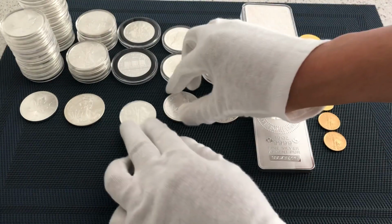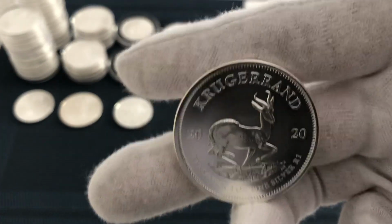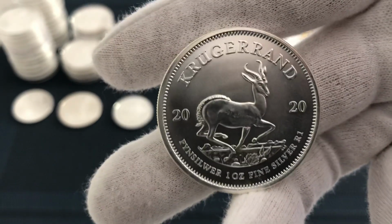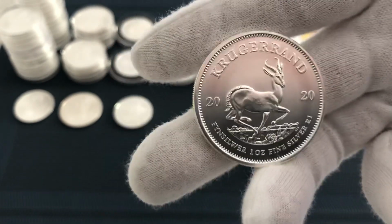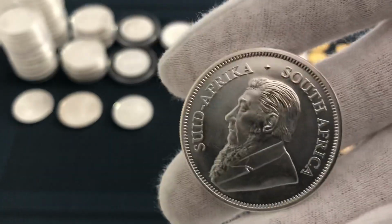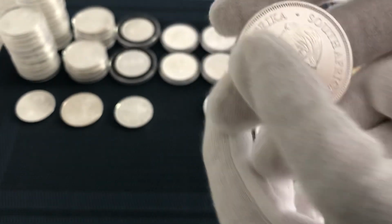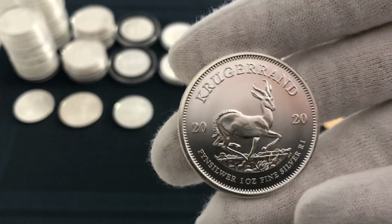And then the next coin I got for the same reason as the Philharmonics is the silver Krugerrand coin. The gold Krugerrand counterpart of this is much more well known. It was probably the original gold coin, but the silver coins actually look pretty good. I don't mind them. They're South African, of course, and they have the bust of Kruger on the reverse, or is it the obverse? I still need to get this right, but it's a nice looking coin, and it's 4 nines pure silver as well, I believe, which for me, I like the purity of it.